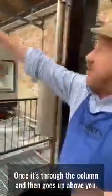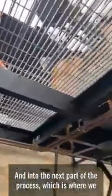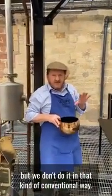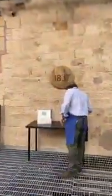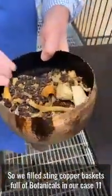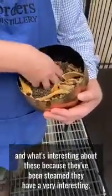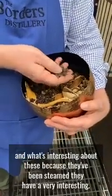Once it's through the column, it then goes up above you and into the next part of the process, which is where we impart flavour to our spirit using botanicals. But we don't do it in that kind of conventional way. We fill steam copper baskets full of botanicals, in our case 11. And what's interesting about these, because they've been steamed, is they have a very interesting texture to them.